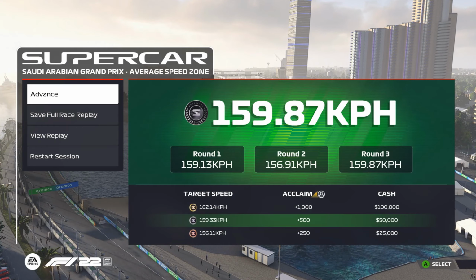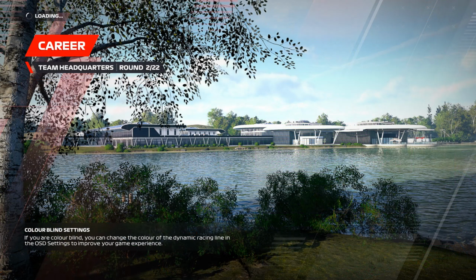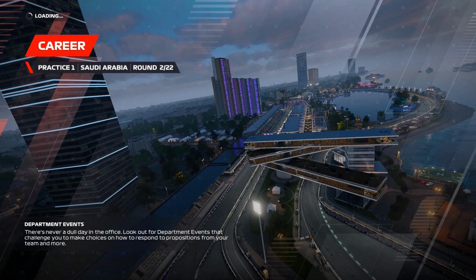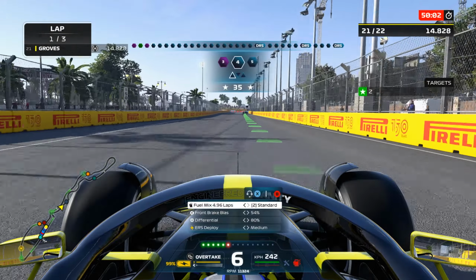overall, which was 500 acclaim and 50k in cash, which is not too bad. Ideally gold would have been handy, but we're gonna need a little bit of practice in these supercars to get it right, and apparently they're pretty random. So you can get them at Saudi, Australia, which will be the next episode, and Imola. I'm not too sure how the Pirelli hot laps are gonna work out.